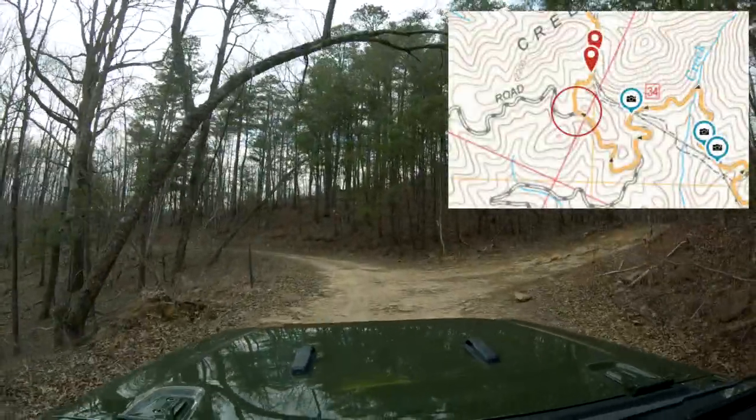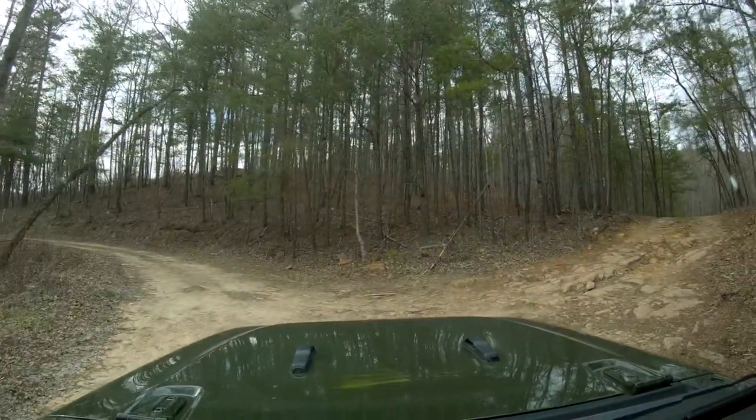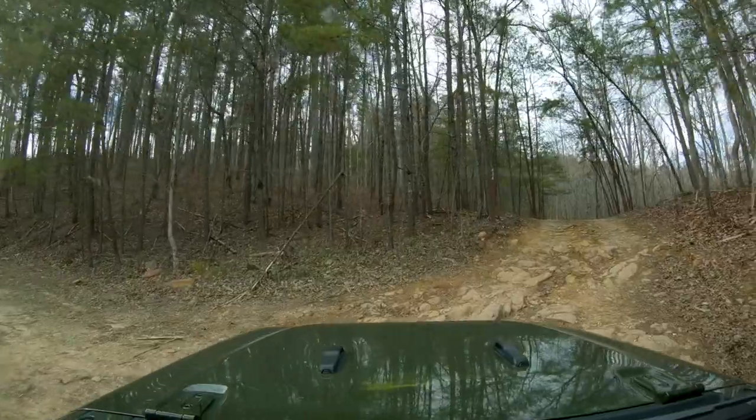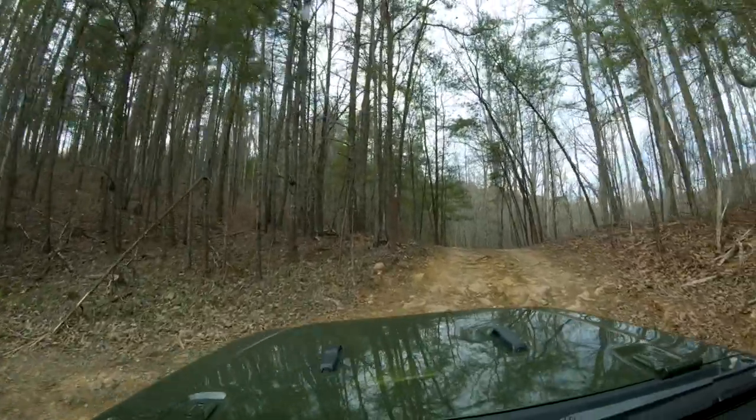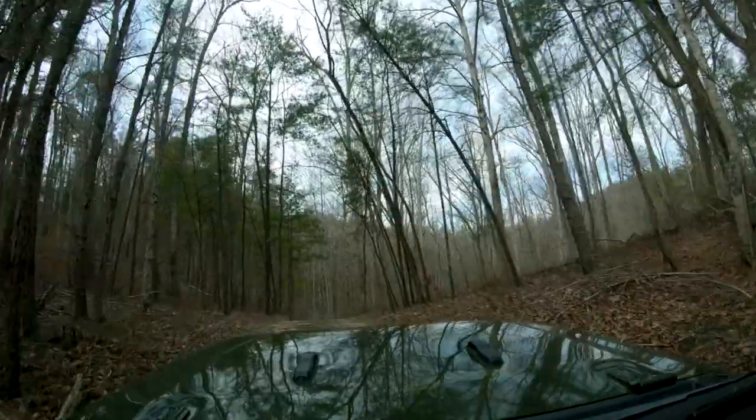road that's labeled 434. And this is actually the actual trail portion, and it gets a little bit more difficult here, nothing that a stock Jeep can't handle.